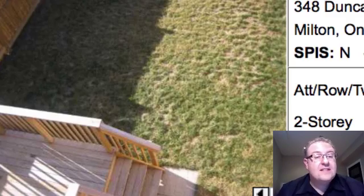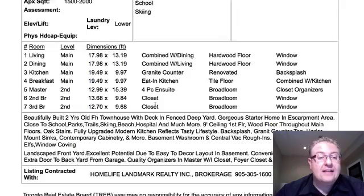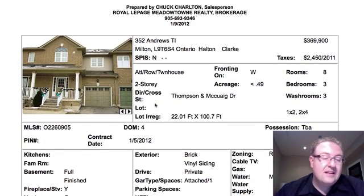So there it is. That's the property at Duncan Lane, 368.9, and there's been a couple that have sold in that price range, so I think they're in the zone.